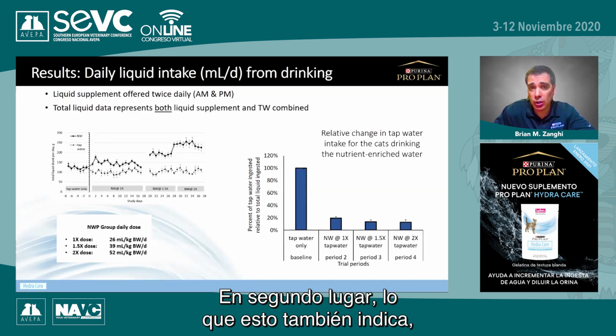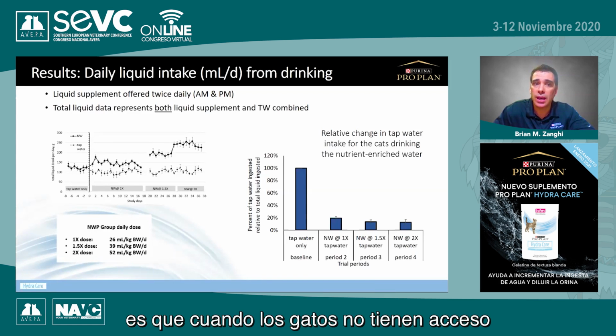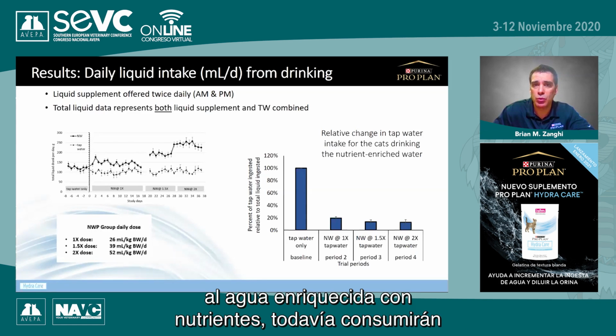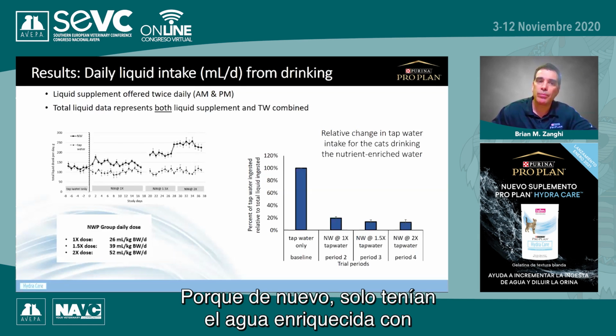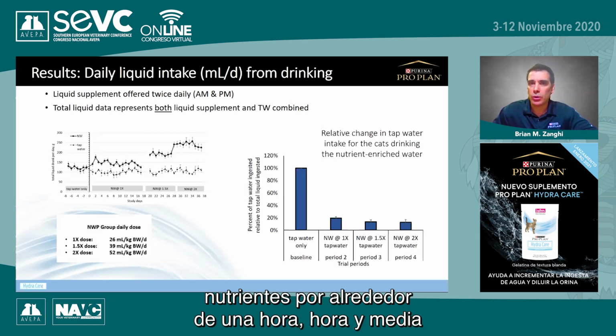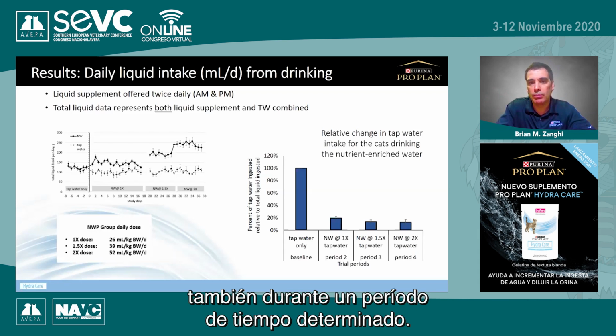In addition, secondarily, what this also indicates, and I think this is very important, is that when the cats do not have access to the nutrient-enriched water, they will still consume their tap water over the course of the remainder of the day. Because again, they only had the nutrient-rich water for about an hour to an hour and a half during the morning, and then a later portion in the afternoon for a sub period of time as well.